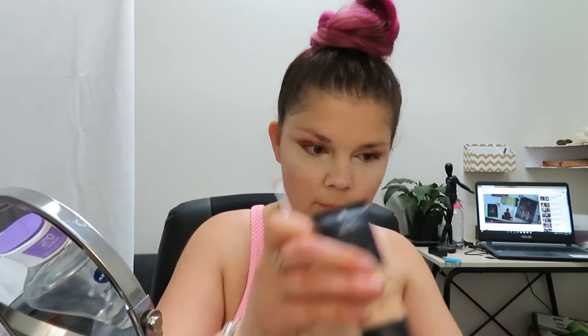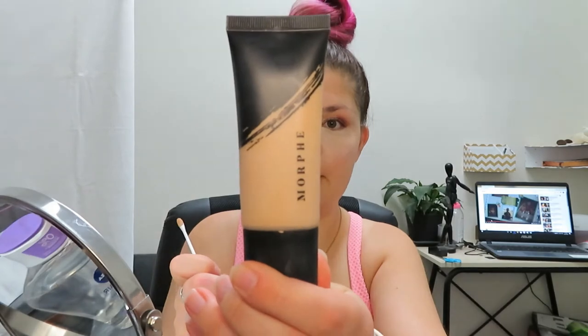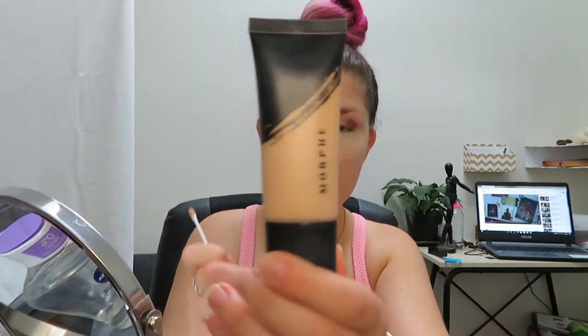I'm using my foundation. I'm using the Morphe Fluidity Full Coverage Foundation because I want full coverage today. Because, yeah, I'm a little bit tired.